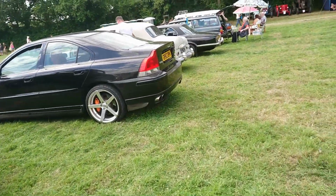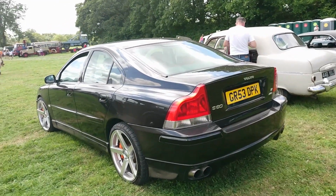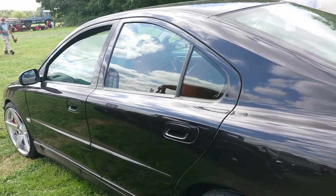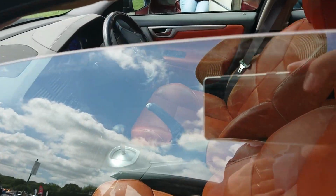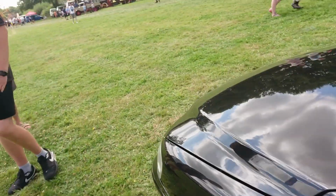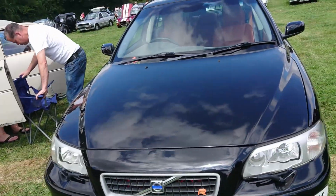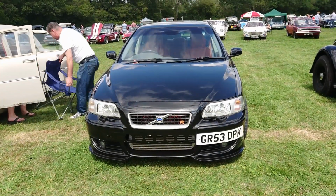So I do very much appreciate this Volvo S60R. Obviously I'm parked next to a V70R of the same era, but they're both on a P2 platform. This is also a 6-speed manual. Very interesting sort of coloured interior, isn't it? These are bonkers fast, these things. 5-cylinder Volvo white block engine, but I can't remember exact power, like 300 horsepower maybe, it might have more in it.